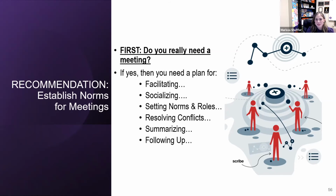If you have that norm in groups and teams right now, try to break it down, because if you think about who needs to be at the meeting, and what it is, and you cannot come up with a clear agenda, if you do not have clear goals, outcomes, or purpose for this meeting, you don't need a meeting.